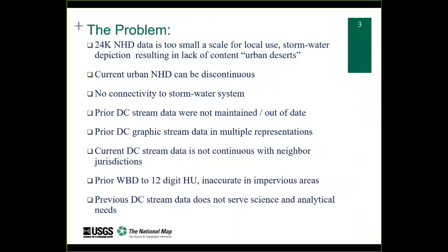So I've already addressed some of these, and of course, in some of the early NHD data, the stream data is discontinuous because it goes underground, and there's just no connectivity between the stormwater system and the surface water. So that provides a lack of comprehensive understanding and linkage between the two systems. And stormwater is much more of a thing now than it was 5 to 10 years ago. A lot of people are really starting to pay attention to it. There's been some massive civil projects, D.C. having one of them where they hollow out underground chambers that can hold hundreds of millions of gallons of combined sewer overflow to be processed later.